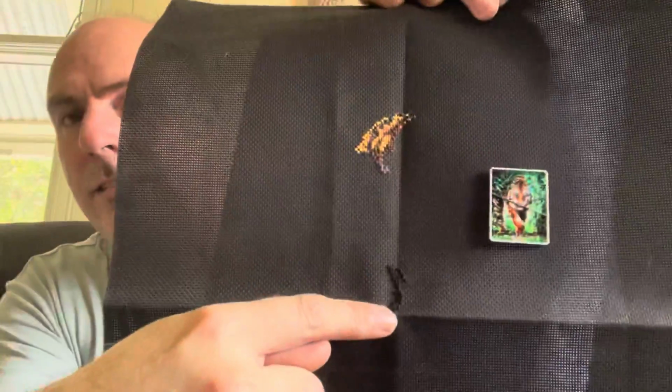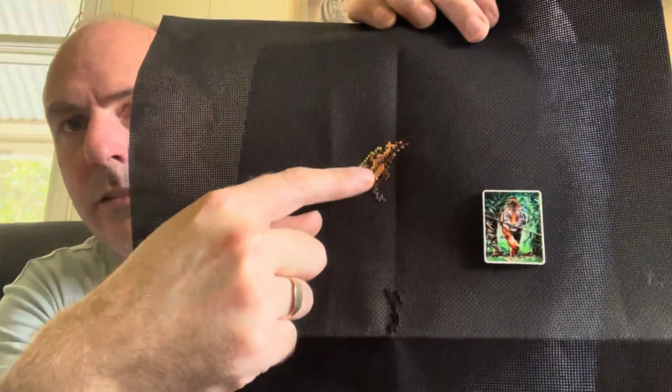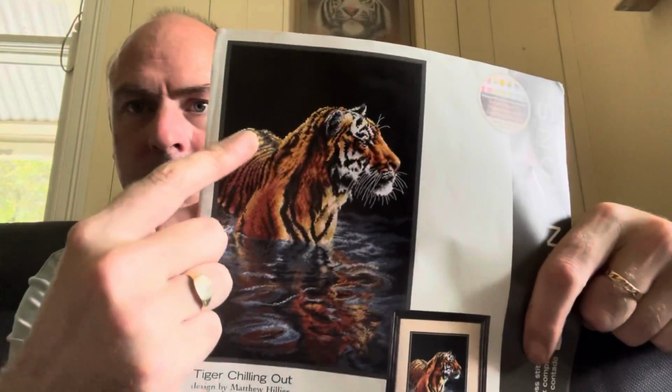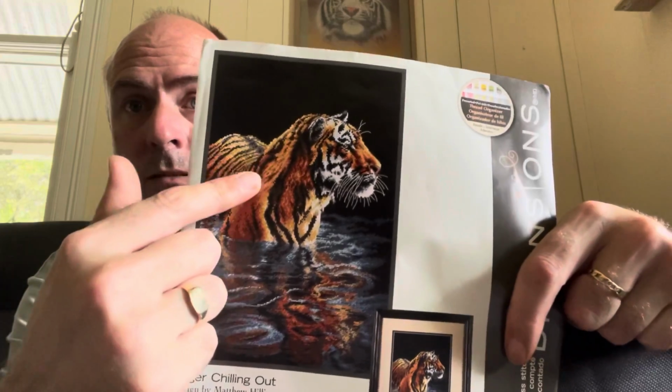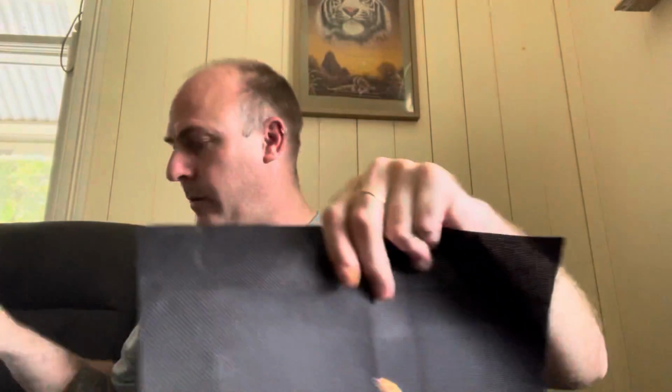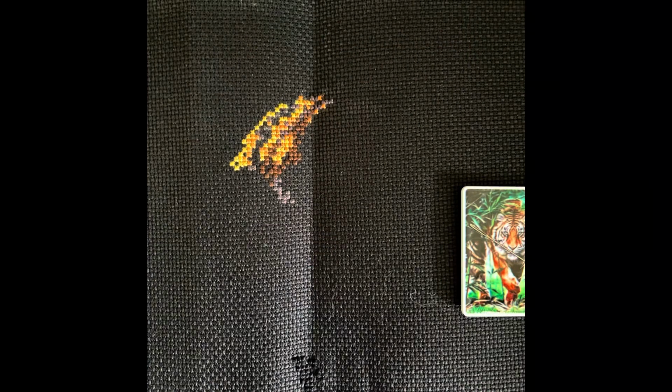Again, I started in the middle and then counted my way up so I could start on the top. This year, I haven't decided which way I'm going to work yet. I want to try and get either the back end of the tiger done or his face. So that's what we're going to aim for on that one.